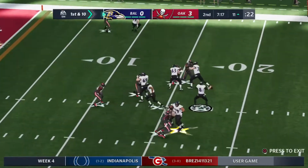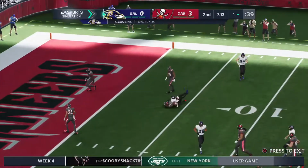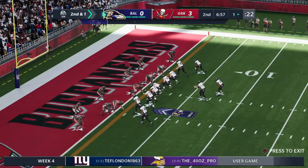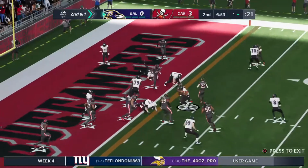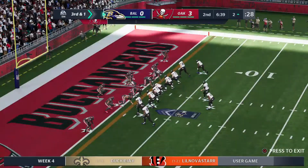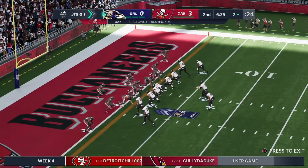Now Cousins. And he's got it. And he'll be brought down right on the edge of the goal line at about the 1-yard line. Give him 9 there on the first down completion. 2nd and 1. On 2nd down now. Dobbins. And I think they stopped him again. They did at the 1-yard line. No gain on the play, and now they're faced with a 3rd and 1.